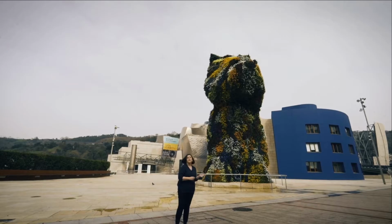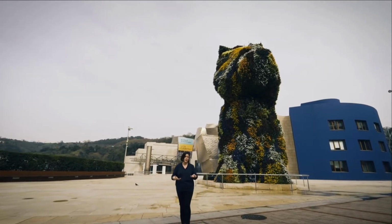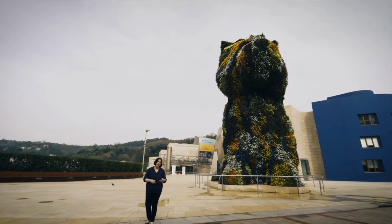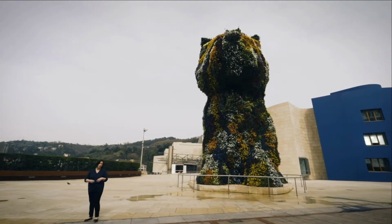Jeff Koons created this artwork in 1992, and it belongs to our collection since 1997. The piece was created for an event that was taking place in a castle, Bad Arolsen Castle, and it was done during the time of the Documenta of Castle.